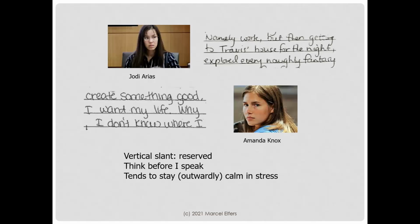Here are two females in their mid-20s, roughly, writing with a vertical slant. They tend to be reserved, cautious. They think before they speak. And even in stress, vertical slanters tend to stay calm, at least outwardly.